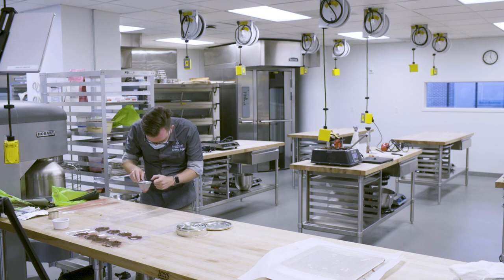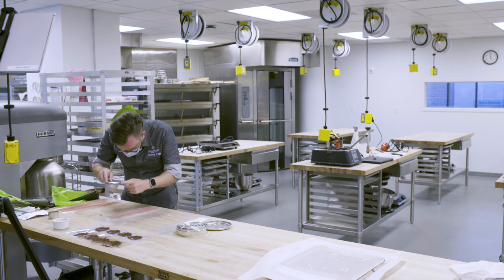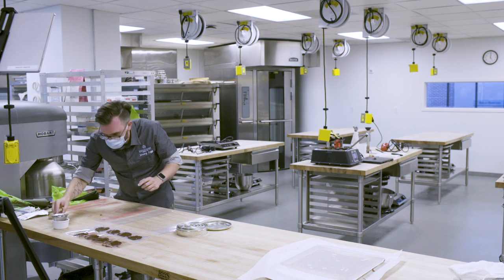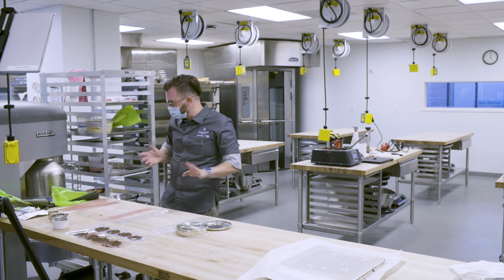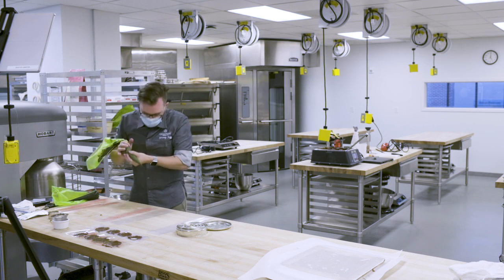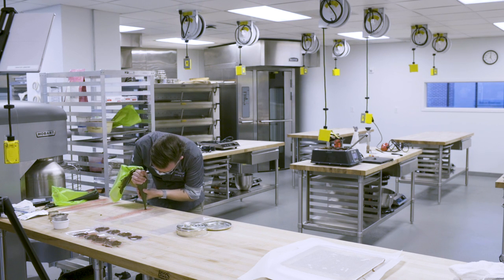Right. I'm tending to the chocolate right now. Okay. I don't know if y'all heard him, but he's trying to fix our chocolate. So it's possible these bonbons may not look as pretty as they should because of that issue we had with the chocolate, but at least you're able to see this process and practice at home or in your kitchen.